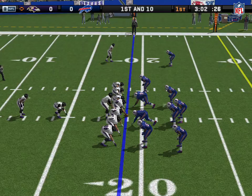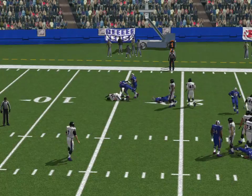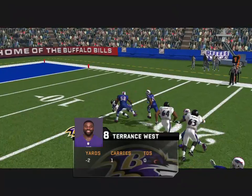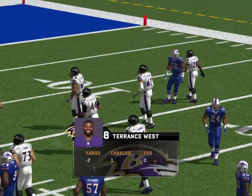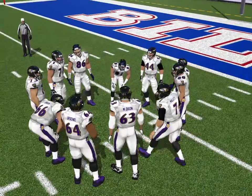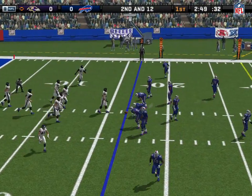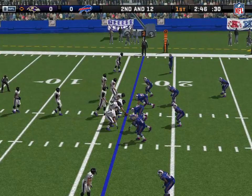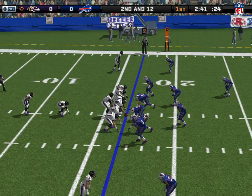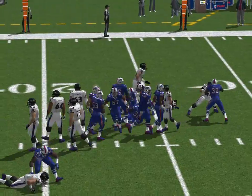Set! Hut! Hut! Pushes it out to the left. Brown breaks the play up in the backfield. Hut! Set! Hut! Hut! Handoff to the tailback. Williams is there on the snap.